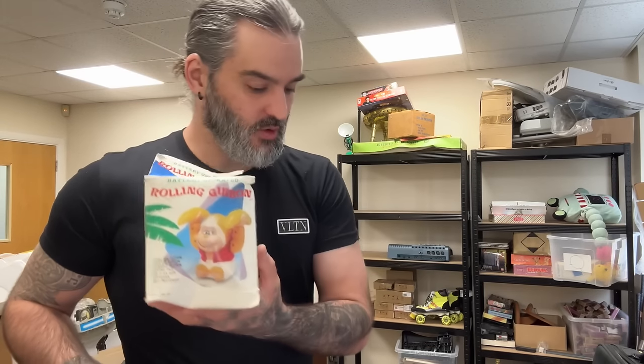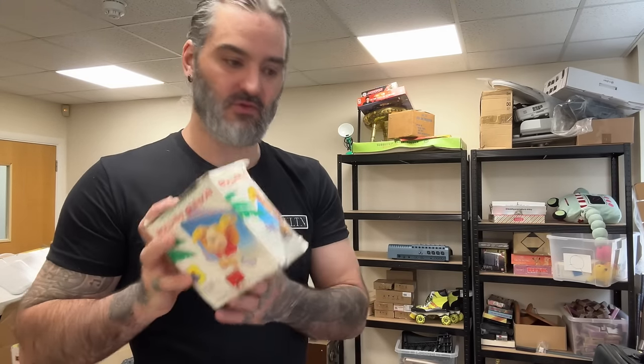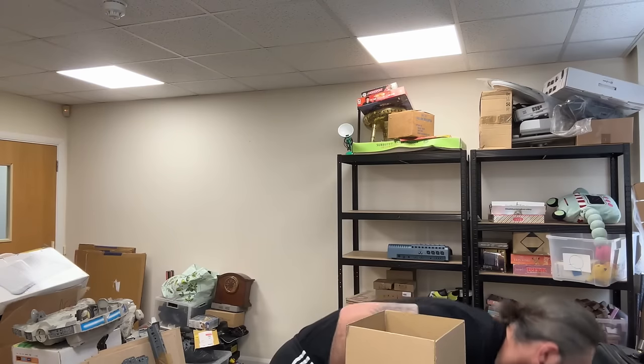Battery operated rolling gibbon monkey. Quite a cool little piece. You turn it on and he sort of moves his arms down and rolls and flips and turns around. Sold for £12.74. I'm gonna go on my gut. There's no way that is over a kilo. No way. It's a cool name.